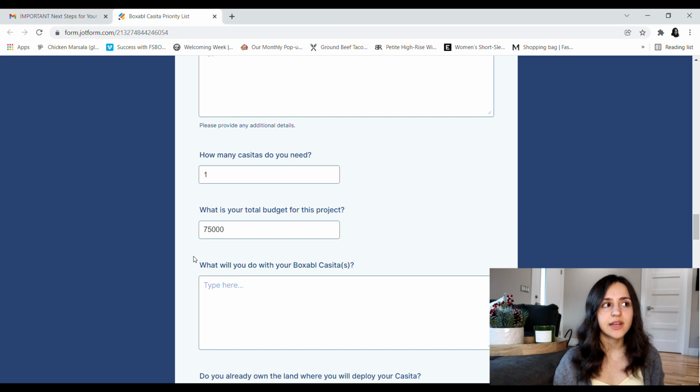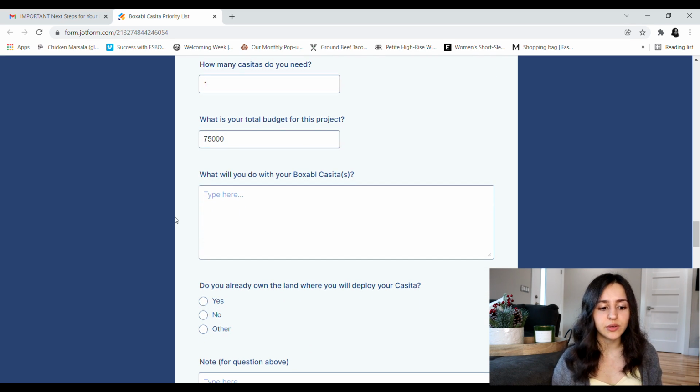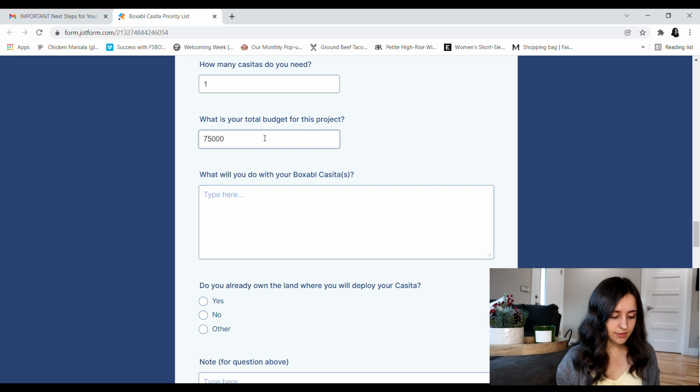As far as utilities, that should be pretty easy since we already have a primary dwelling on this land. So utilities should be pretty easy. If you want to learn more about all of the costs associated with preparing a plot of land for a tiny home like the Casita, definitely watch my video on that. But yes, I think I'm just gonna put 75,000 for now.